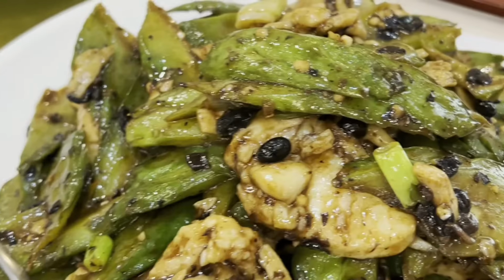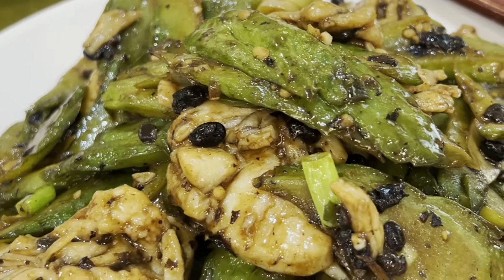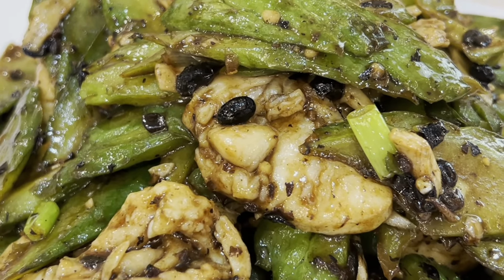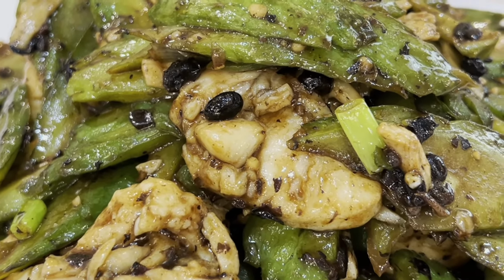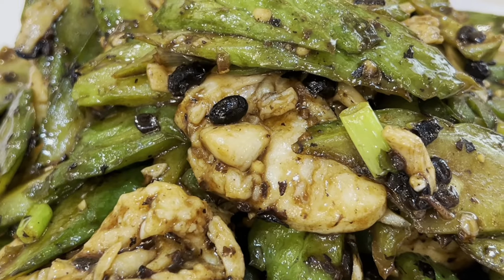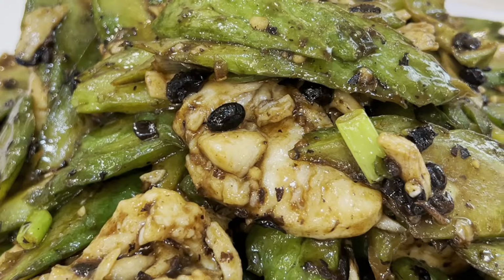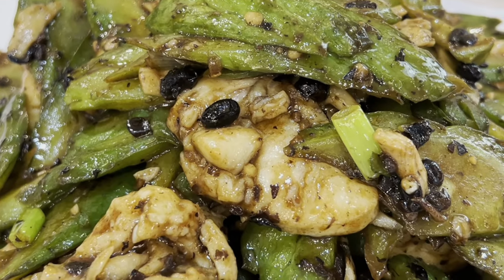This dish is really good for you. It's stir-fried bitter melon with chicken. It's got the nice black beans. So it's not the black bean sauce. It's actually the real black beans. So traditional Chinese cooking, they actually use the fermented dried black beans. They stir-fry it. Lots of carbon sear flavor.